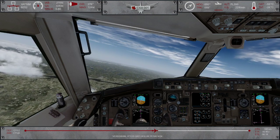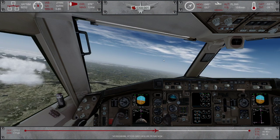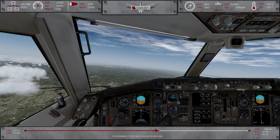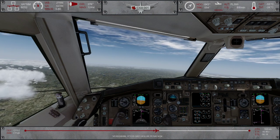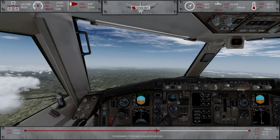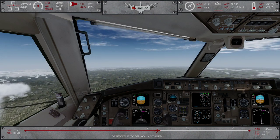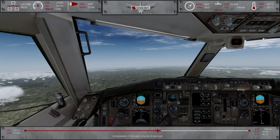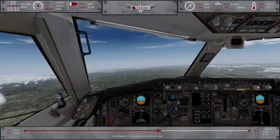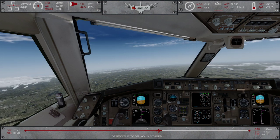Montreal Center, Canadian Express 1 with you, flight level 350. Jazz 963, Montreal, that's fine. Canadian Express 1, confirm. Affirmative, Canadian Express 1. Canadian Express 1, squawk 0350, and ident. KLM 412, unreadable. KLM 412, did you say flight level 360? KLM 412, radar identified. Canadian Express 001, radar identified, flight level 350, welcome aboard. Canadian Express 1.